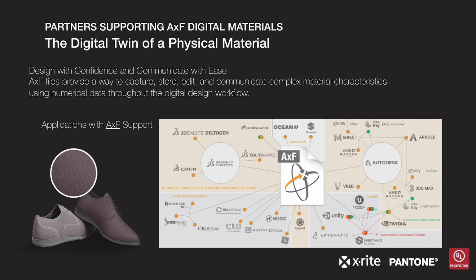Now, this rendering piece, of course, depends on rendering programs and rendering engines to understand AXF. And here you see the ecosystem we have, which is actually supporting AXF. So this is, of course, a journey. There are more and more programs accepting AXF. So we consider this like the PDF of material of the future.